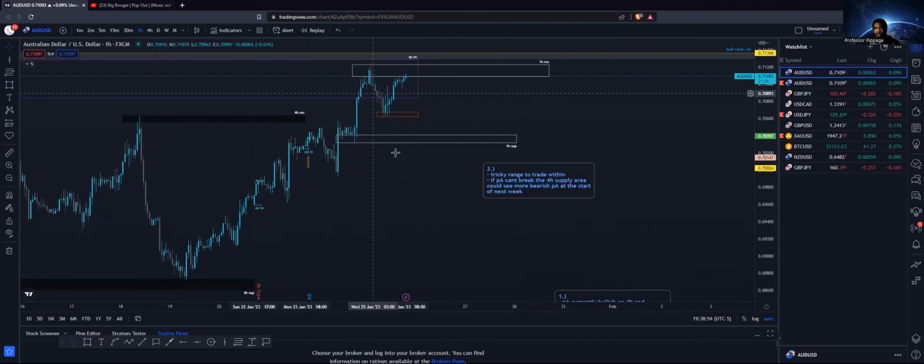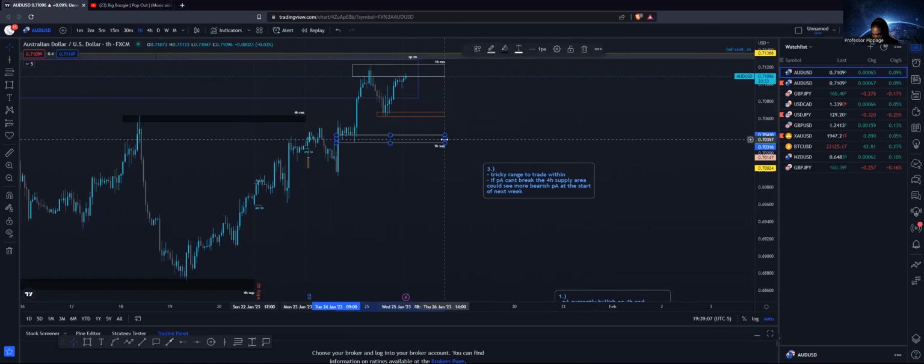support. So right now, just identifying ranges, just seeing where price action is, what it has done, where it has come from, and where it's trying to go. So let's see here. Hold on one more time.